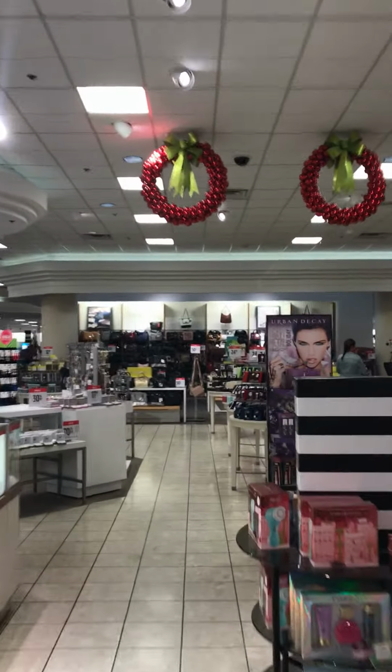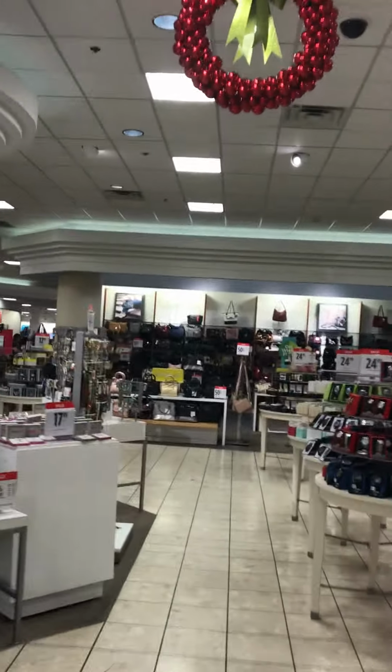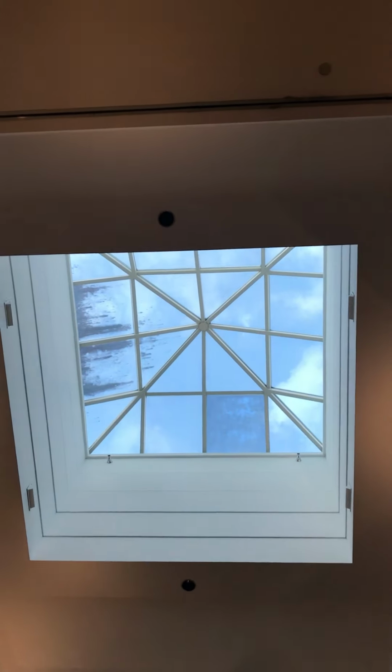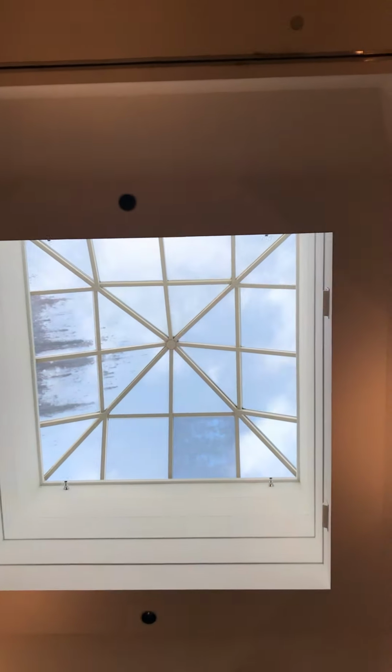Here we come to the escalators at JCPenney at Seminole Towne Center in Sanford, Florida. And right there is kid's clothes. Here is an escalator up sign. And this is a Schindler escalator. Wow, I wouldn't expect to find this in a JCPenney. Look at the windows.